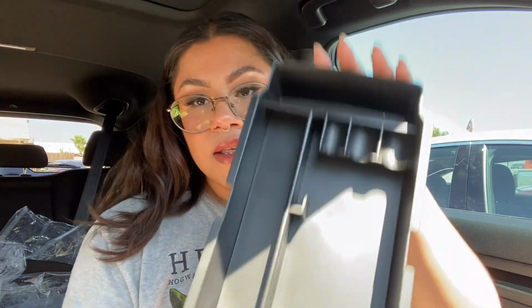I assume these go at the bottom of this. I will put that in later, but this is what it looks like. This is for coins, and then these are just compartments. We will see what I do with that, but the coin thing really sold me, because I always have loose change and nowhere to put it. So hopefully I really like this. That's the third thing.